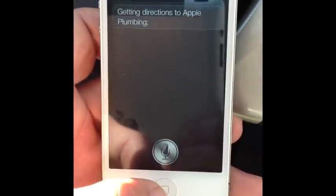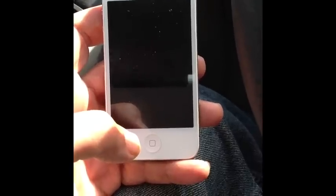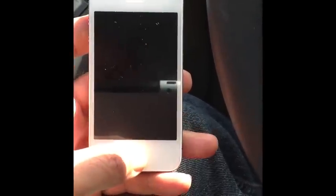Getting directions to Apple Plumbing. All right, I've gotten off of the exit to go to the Apple Store here in Cincinnati, and we'll try it again.